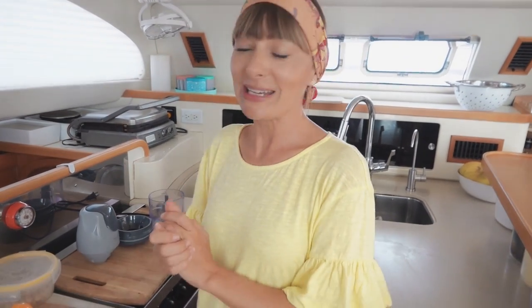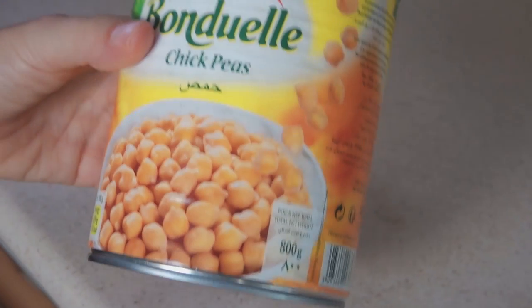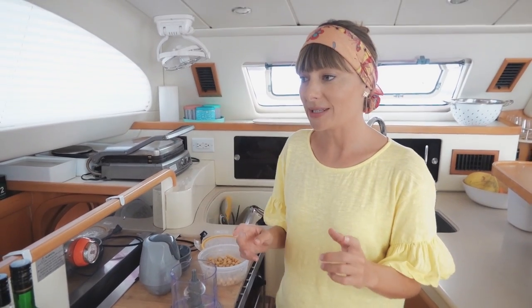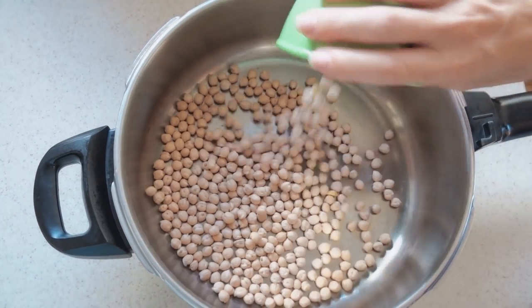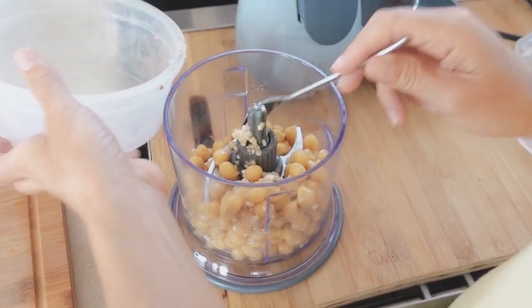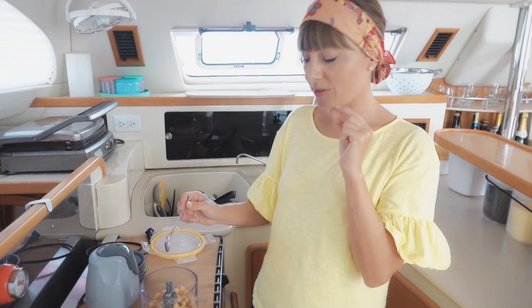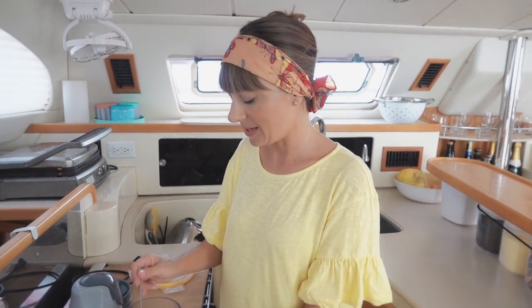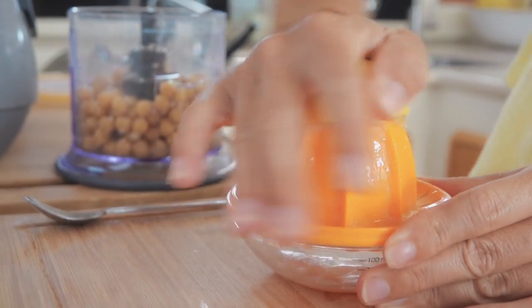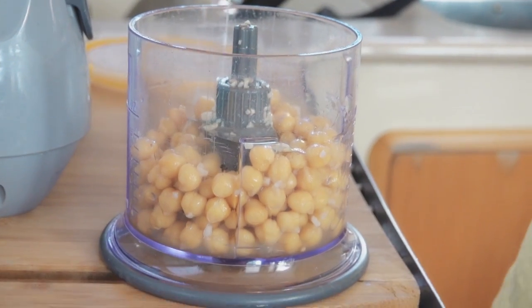Anyway, very easy. So, you can use a can of chickpeas, no problem. Works just as well, but I carry more dried goods than I do canned goods. So I carry dried chickpeas, and then I make them in my pressure cooker. Whenever I cook my chickpeas, I put dried garlic in my pressure cooker. This helps add extra flavor inside the chickpeas themselves. Lemon juice. Olive oil.